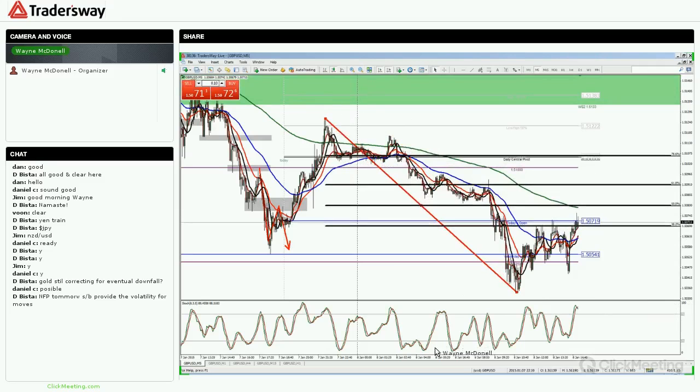Don't you just love trading? It's funny how I still look at charts and I get all tingly inside.